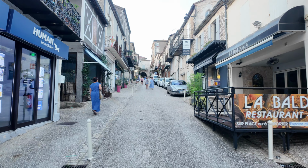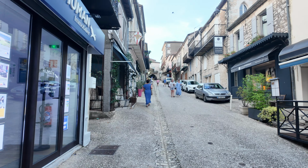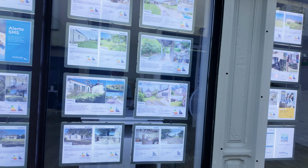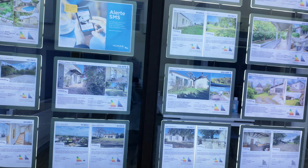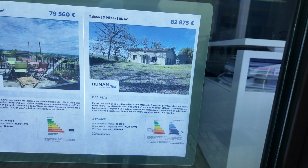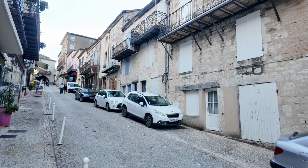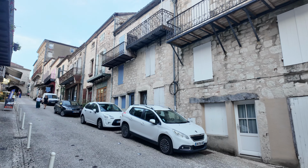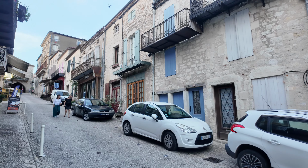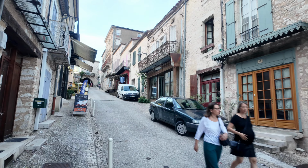Another one of those arches I can see up ahead, which might be like the place we were at earlier. Let's have a look in this estate agent's window while we're here, and just see what you can get. Have we got anything decent? Wow, that's only 82,000. Might need a bit of work though. These old buildings here with these metal sort of balconies. Yeah, I like this.